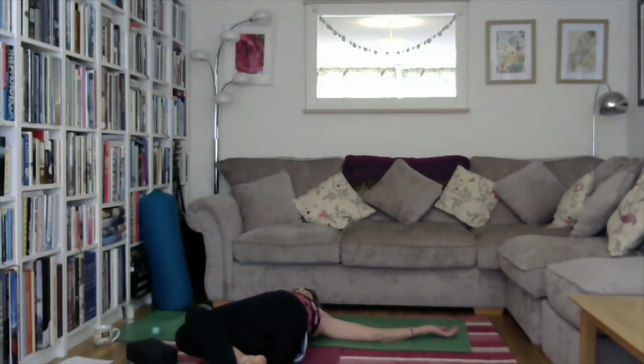So I could have my left hand on my right thigh, my right knee, and gently ease it down. Breathe well. And this gives you such a lovely stretch into your low back, stimulating that sacral area, your second chakra, Swadhisthana, the sacral chakra. And breathe. Nice stretch for the outer thigh.